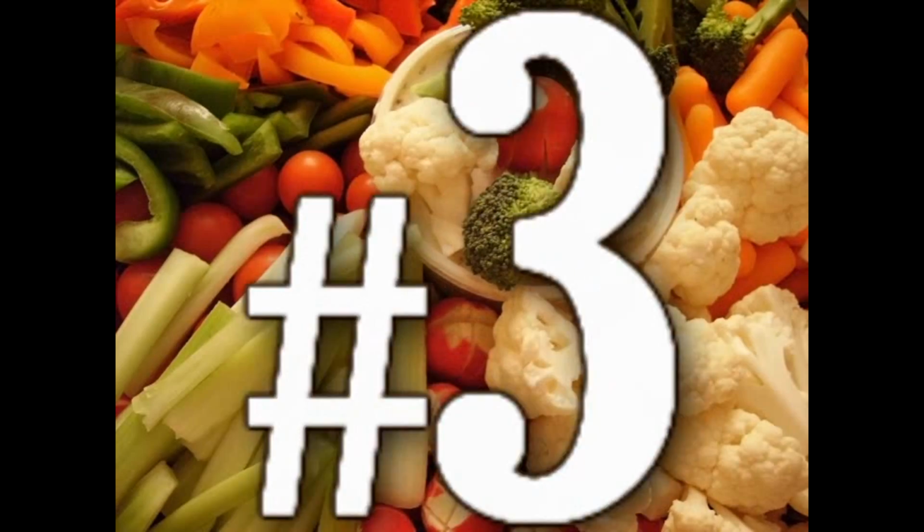Number 2, carrot and celery sticks. These make awesome, very easy, cheap, and convenient snacks. You can put them in little baggies, take them anywhere you go, and they're packed with nutrients, loaded with vitamins, minerals, antioxidants, and they're just a really great way to snack, but then also get your servings of vegetables in throughout the day. Number 3, fresh mushrooms.